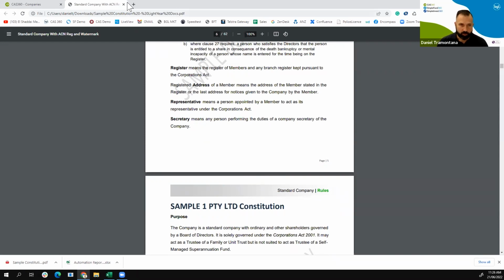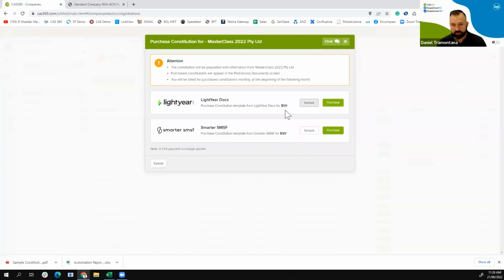Once it's automatically been populated, you can then send this directly to your clients for digital signing, or if you want to deliver it to them in PDF because you want them to print it out and sign it with a wet signature, you can do that too. But all that heavy lifting of having to populate the constitution is managed by the wonderful integration that we have. So for $99, you can now purchase a constitution, have it populated with the Form 410 details, and have it delivered to your clients very, very simply, very, very quickly, get it digitally signed and have it pushed back into CAS 360.